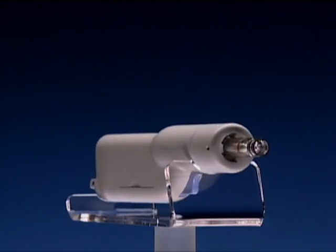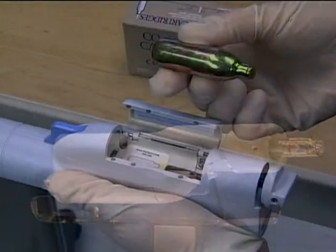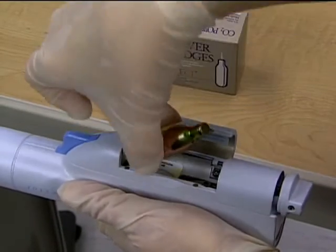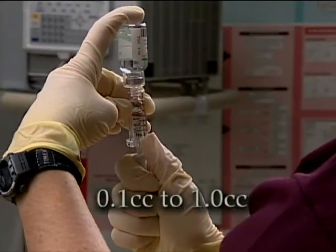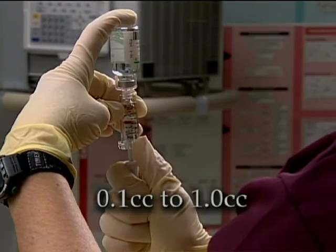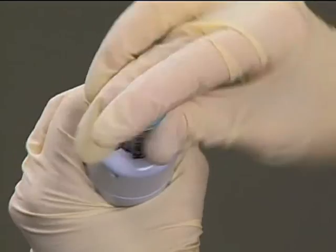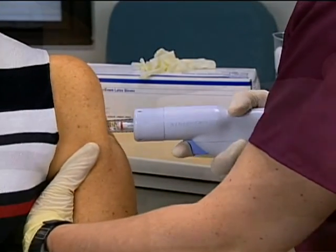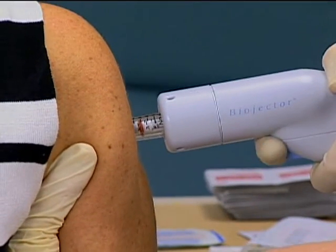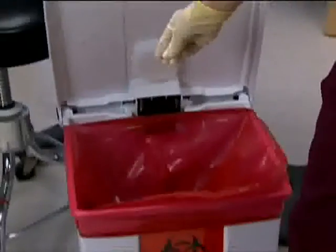There are 4 main steps in using the Biojector 2000 needle-free injection system. First, insert the CO2 cartridge. Next, fill the syringe. The Biojector syringe can deliver doses from 1/10 of a cc to 1 cc. Insert the filled syringe into the Biojector and give it a quarter turn to lock it into place. Then, after preparing the site, position the device and administer the injection. Discard the used syringe and you're ready to give the next injection.